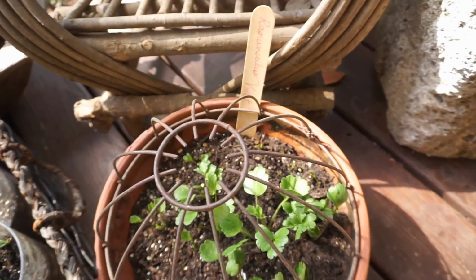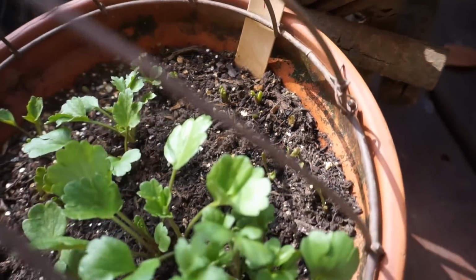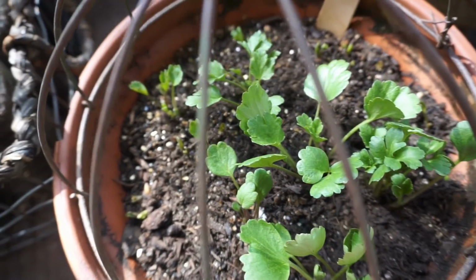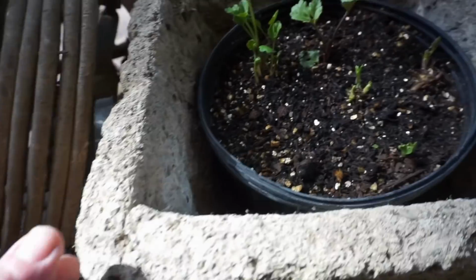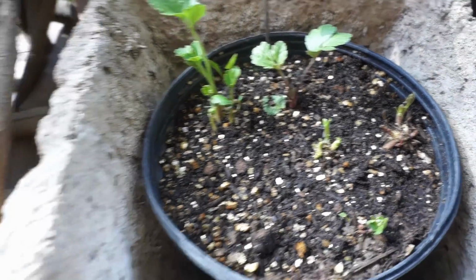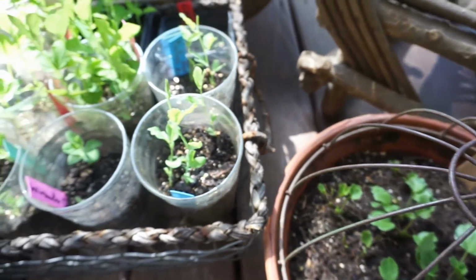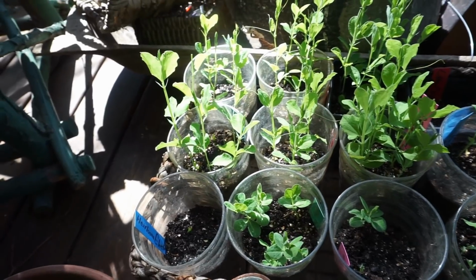I don't know what happened in that situation, but you can see them just popping up here and there. And I probably put, I don't know, maybe 12 to 15 in each pot, which is quite a bit. Some are a little quicker than others, but they're looking pretty good. And this is a violet ranunculus, every one of them. And once they're starting to really grow, then I'll put them out somewhere in the garden.